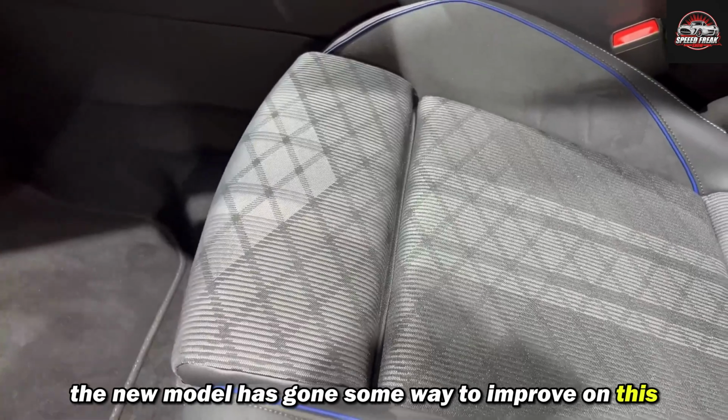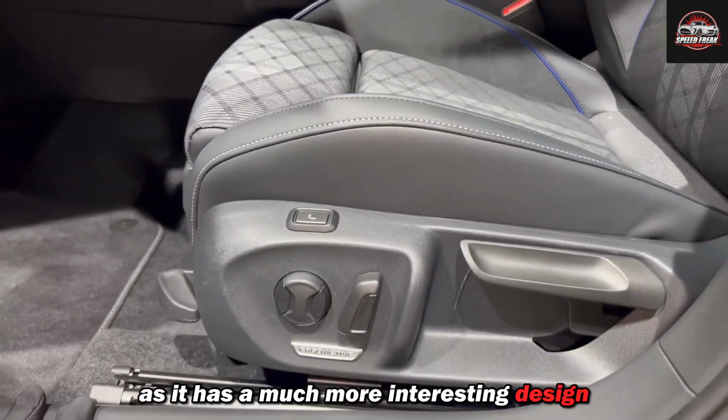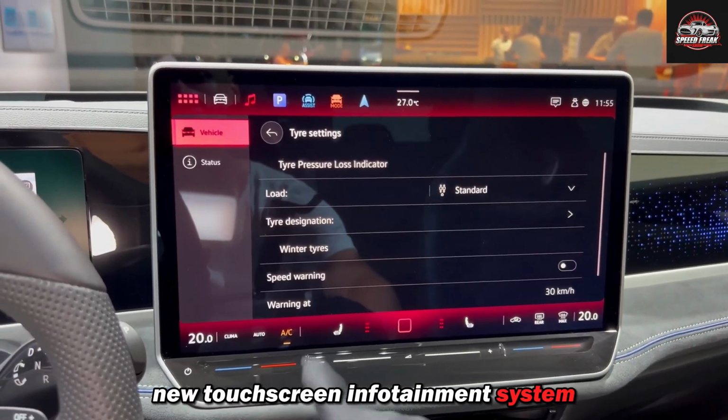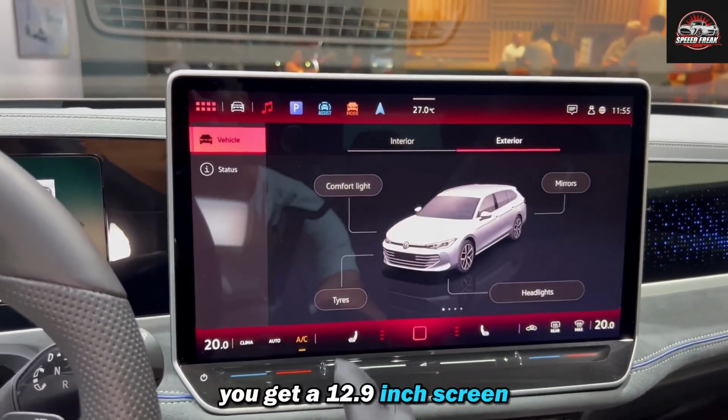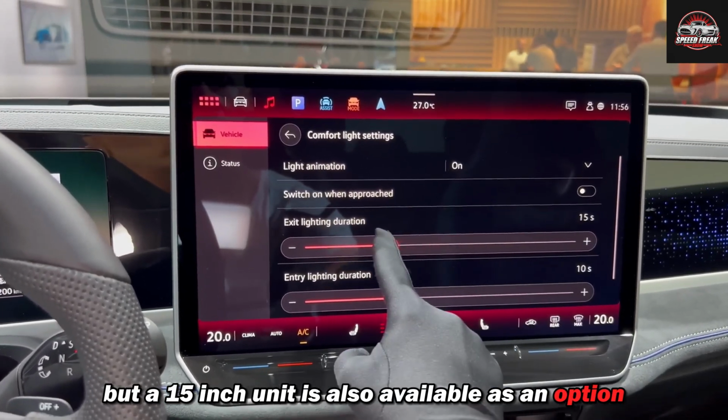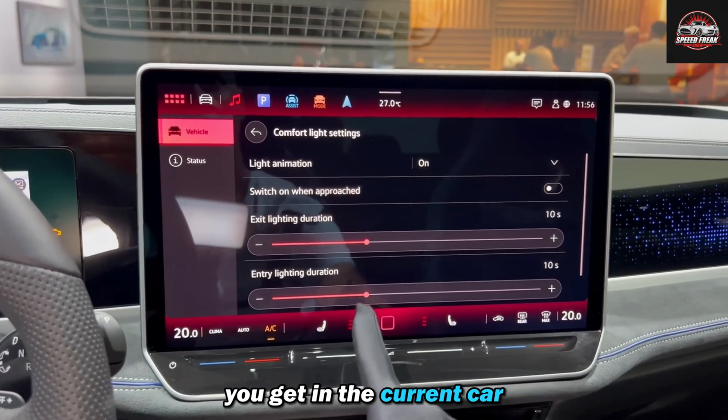Interior. While the current Volkswagen Passat has a perfectly pleasant interior, it was starting to look a bit dated. The new model has gone some way to improve on this, as it has a much more interesting design. The highlight here is the massive new touchscreen infotainment system. As standard, you get a 12.9-inch screen, but a 15-inch unit is also available as an option. That's a big upgrade over the 9-inch screen you get in the current car.